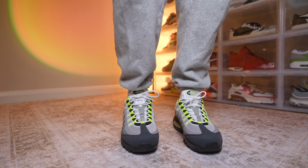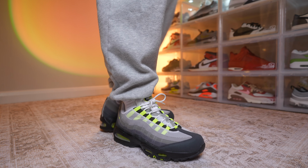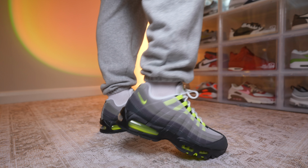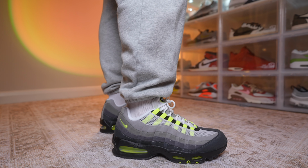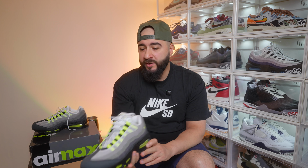With this pair though, I did go half a size up to my normal Air Max sizing, and that was just to be on the safe side, I've got to be honest. But at the same time, I think I could have got away with true to size. So short story long, broskies, whatever 95 sizing you normally go with, just stick to that. And personally, I think you'll be fine.